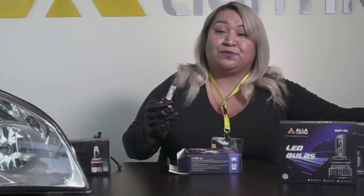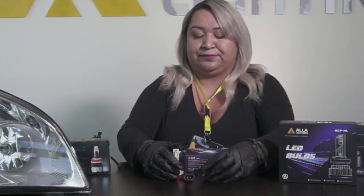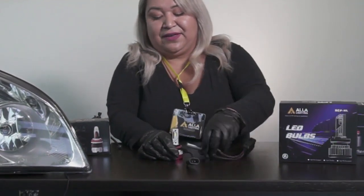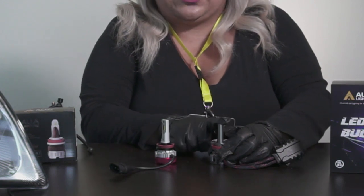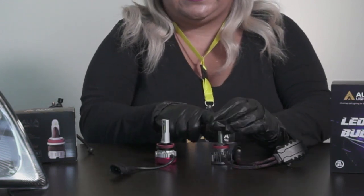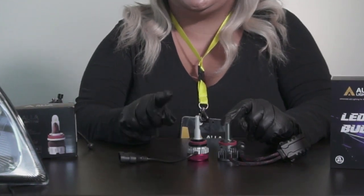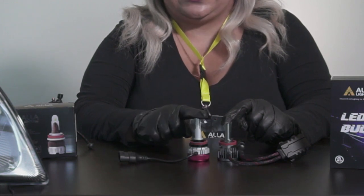We want to go ahead and take a look at the comparison from our first model, which is NCP. Let's go ahead and bring both of them out. Alrighty, here we have the NCP one. That's the first one we worked with. It's 5,000 lumens per bulb, 50 watts. Next one is our AG1 model. It is 55 watts and it's 6,000 lumens.